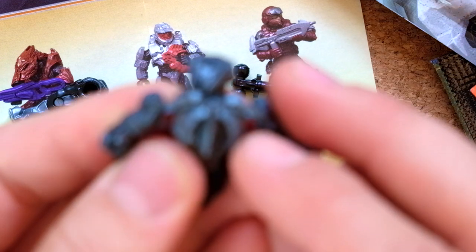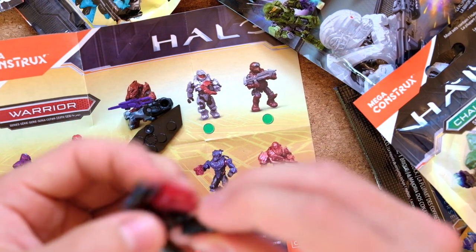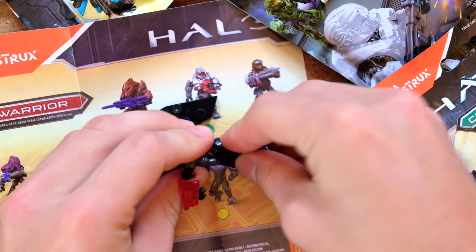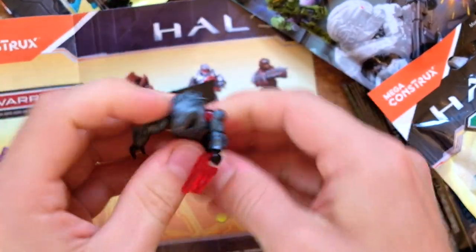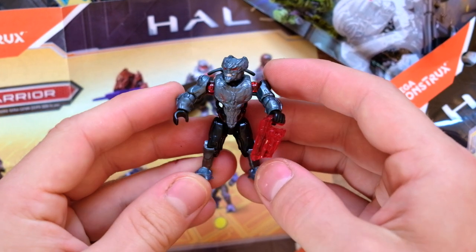Doesn't that just look like a Guardian to you? That looks exactly like a Guardian, if you ask me. That's awesome. I really didn't expect to get that. A really good way to start a blind bag pull. Really great one to start off on, because we didn't have the best luck on part 3. We got 2 grunts, and 2 grunts is not what you want from a blind bag pull.